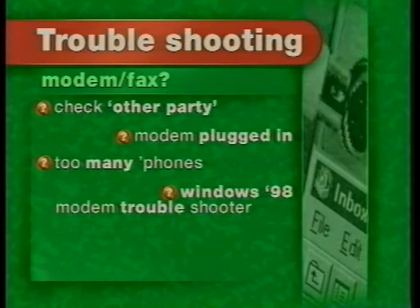Make sure that the problem isn't at the other end. Is the person you're trying to communicate with ready and able to receive data? Is the modem cable plugged properly into the back of the PC and the telephone socket? Try and avoid very long telephone extension cables, as these can cause problems. You mustn't have too many phones on your line. Try disconnecting some. If you still have problems, try the Windows 98 Modem Troubleshooter under the Help menu.